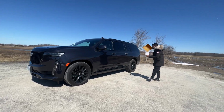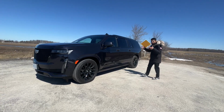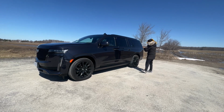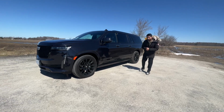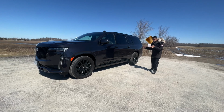The ESV stands for Escalade Stretch Vehicle, which basically means that this is a stretch version of the Escalade. So there's a regular version of the Escalade and there's a stretch version, which basically gives you a little bit more space in the trunk, and that's about it. The Sport Platinum is actually the most expensive trim level that you can get. It's basically a platinum level trim, so very luxurious, but with some sporty aspects to it.